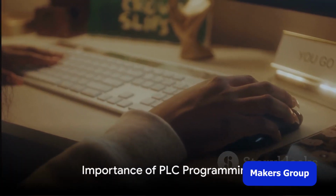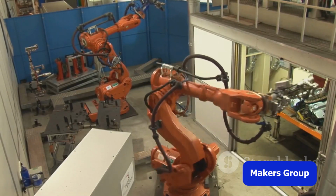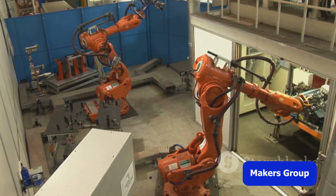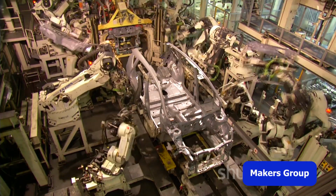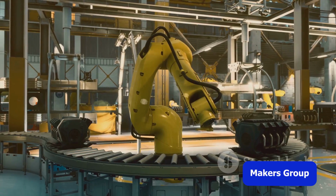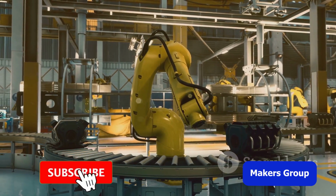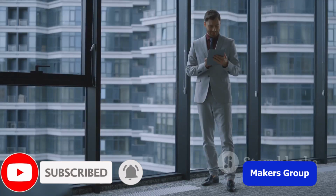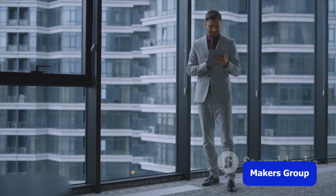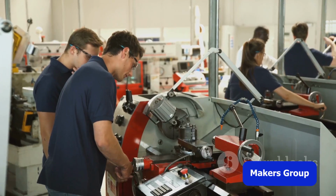But why should you care about PLC programming? Think of PLC programming as a universal language in the world of industrial automation. It's a skill that's in high demand across a wide range of industries, including manufacturing, automotive, aerospace, and even entertainment. Mastering PLC programming can open up a world of career opportunities, and given the increasing trend towards automation, this demand is only set to grow.